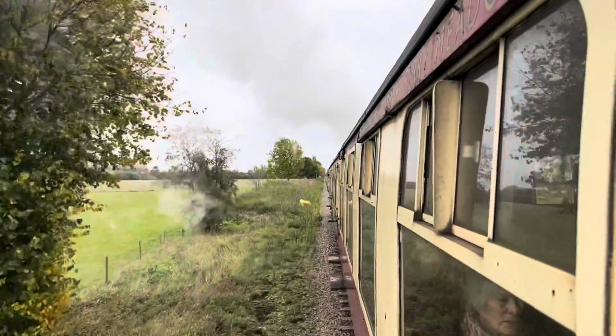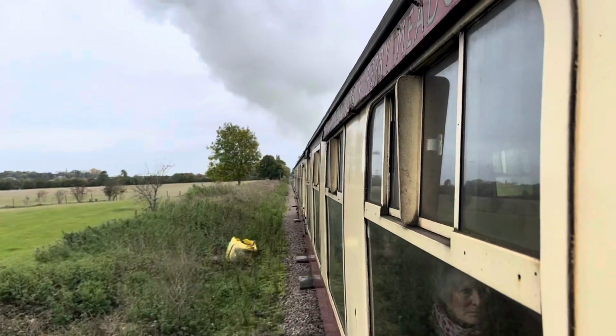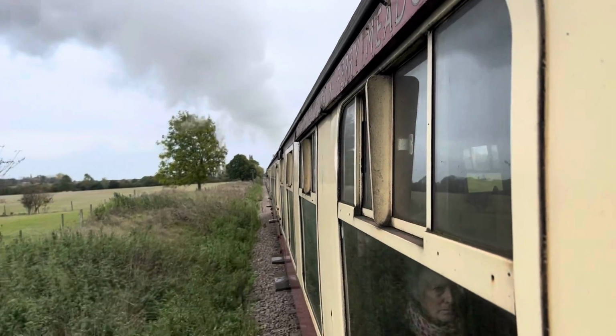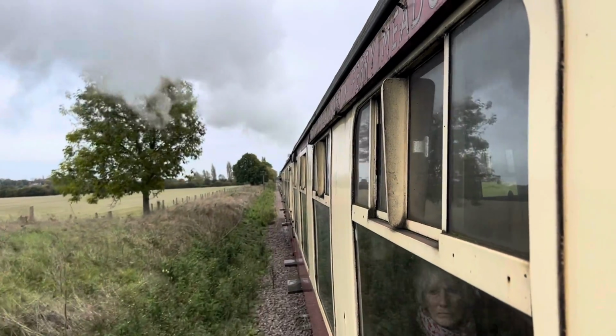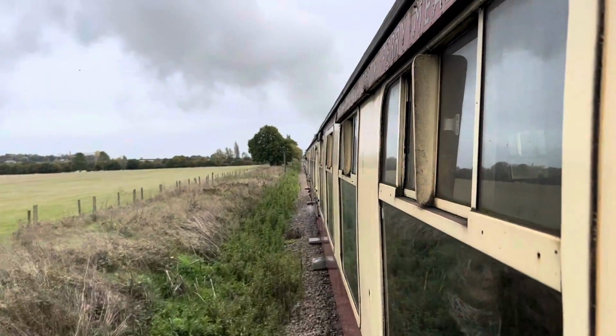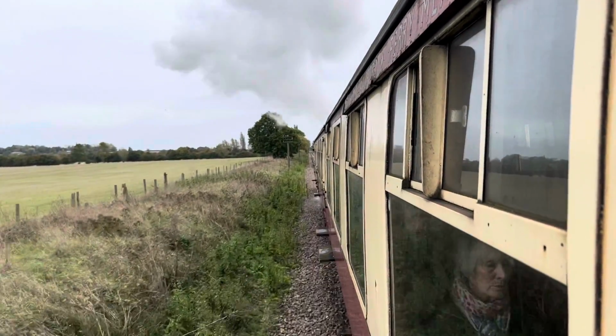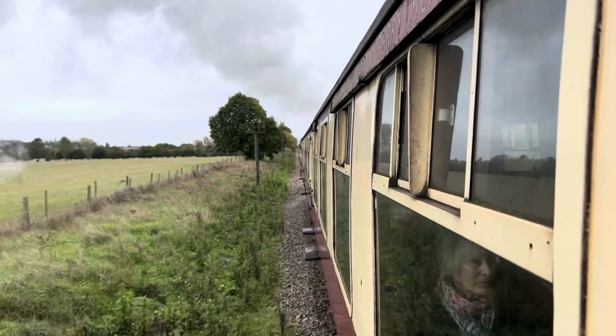They've done a great job at dressing up the coaches. I think this is it, J94, that we're on the back of. It's one of the War Department ones. But it's nice doing this. Got the old telegraph poles. They've got a few different stations on the line, so you get a nice long run when you do this.